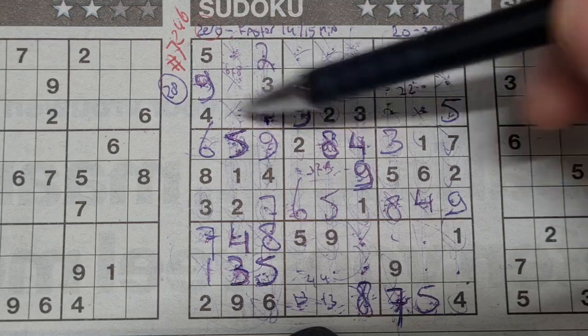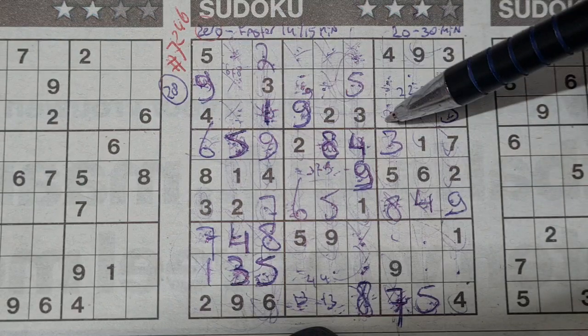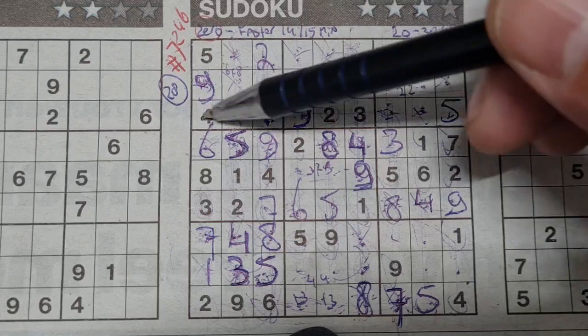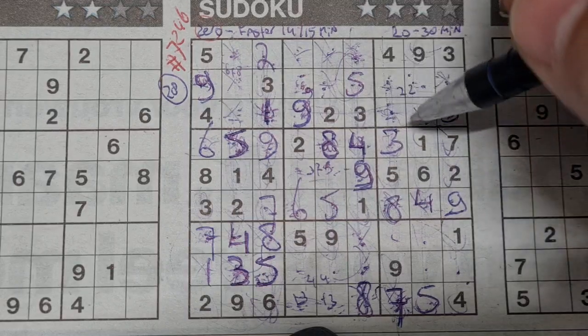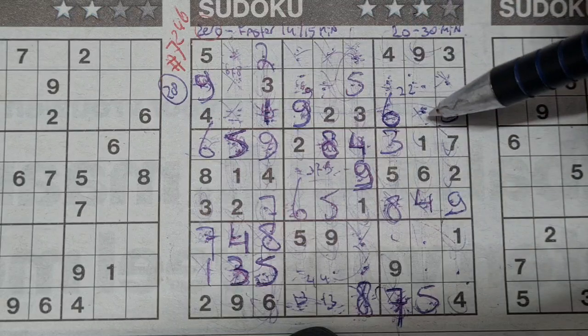Then 1, 2, 3, 4, 5, 6, 7, 8. 6, 7, 8. Well, 3 missing numbers. I've told you 6, 7, and 8 are missing in this row. And look, we have a 7 and 8 in this column. So this box can be 7 and 8. So 1 digit left should be the 6. 7 and 8 goes in those 2 boxes as a pair.